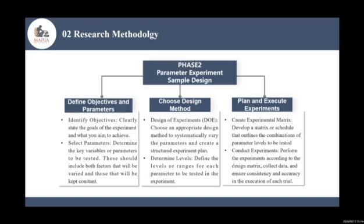For phase 2, we design the experiment. Using an experimental design method, such as factorial design or Box-Behnken, we generate the experimental data. This process creates the experimental plan to vary the levels of different factors and record their impact on the results.